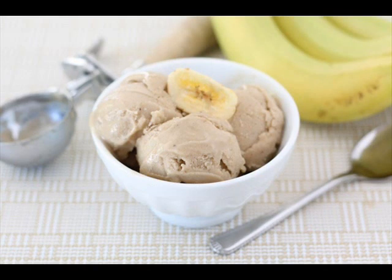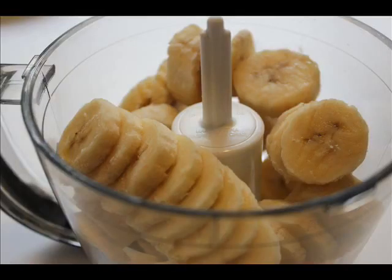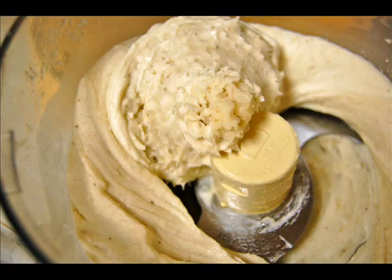Aside from its obvious health benefits, one of banana ice cream's best assets is its flexibility. Healthy food bloggers feature mile-high piles of the stuff on the daily, in such gorgeous and creative flavor combinations that even the most devoted ice cream lover would consider giving it a try.